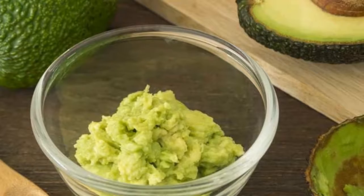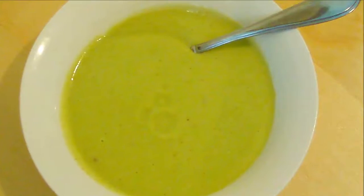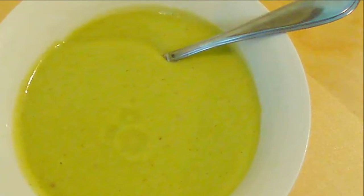First way to use raw avocado as a remedy to remove hair. You need: 1. Two tablespoons of raw avocado paste. 2. Half a teaspoon of cinnamon powder.